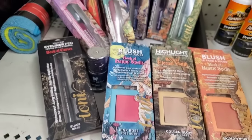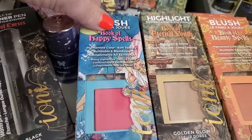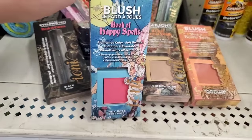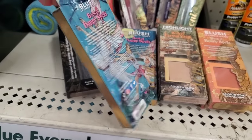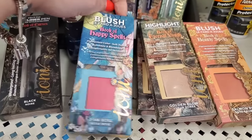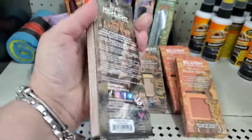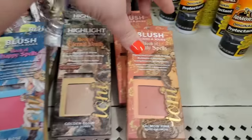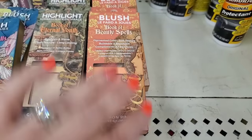I absolutely love the blushes that come in these makeup collections, and I'm telling you guys right now, the Book of Happy Spells, the packaging is absolutely fantastic. It's so, so pretty. You guys are gonna love it. The Book of Eternal Youth, this is so gorgeous. I love it, absolutely love it. And the blush, Book of Beauty Spells, is also fantastic in this salmon pink color.